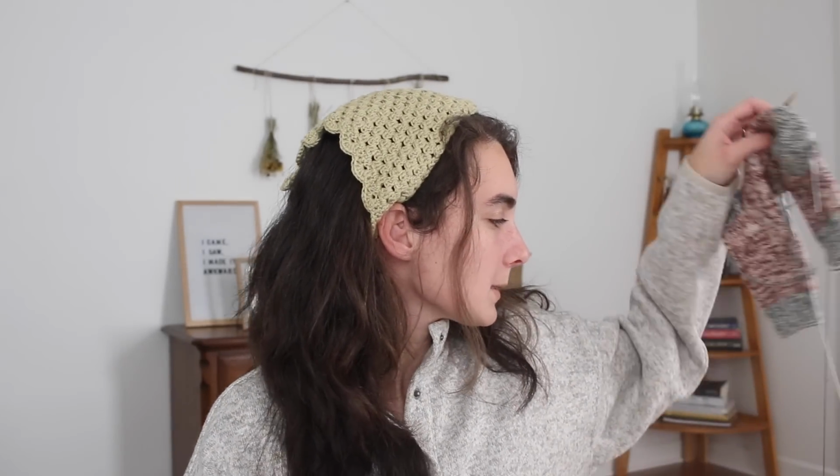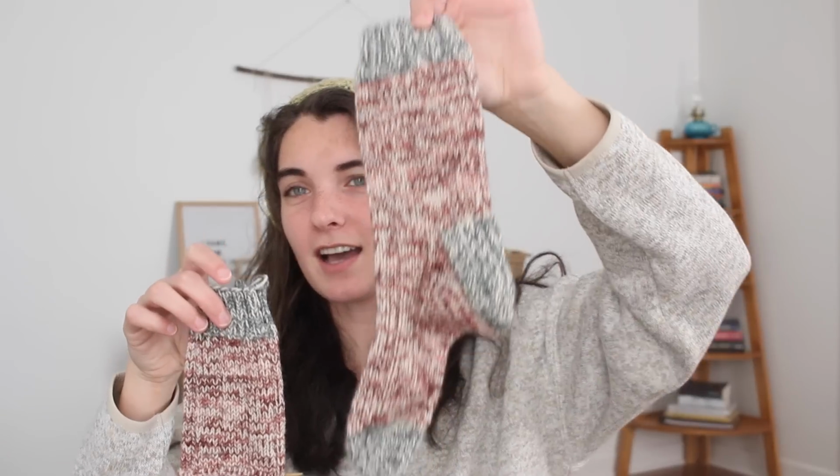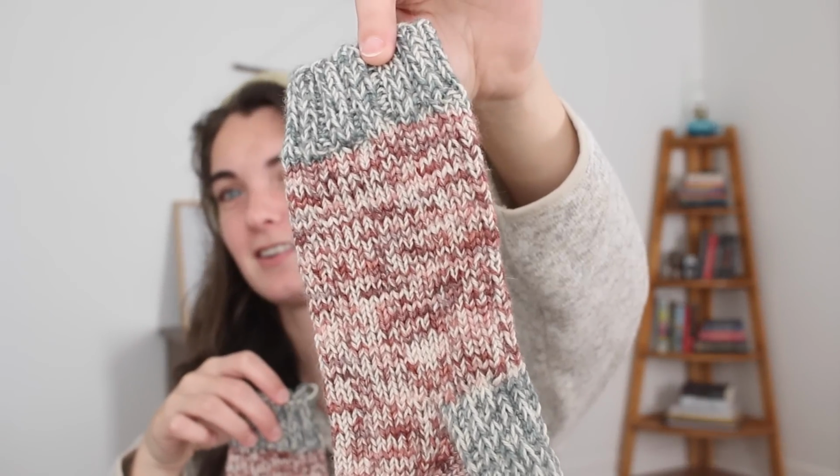So another fun project I'm knitting on are some more socks, and this is my first pair of DK weight socks. I finished one, so I've got a lot of yarn going on. This is a half-finished project, but these are the High Desert socks.